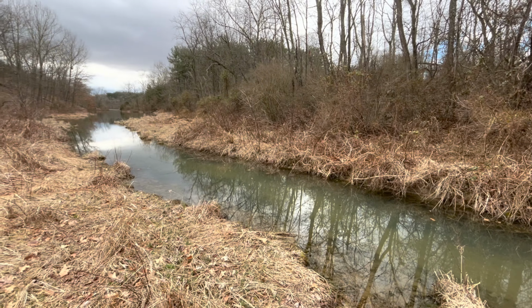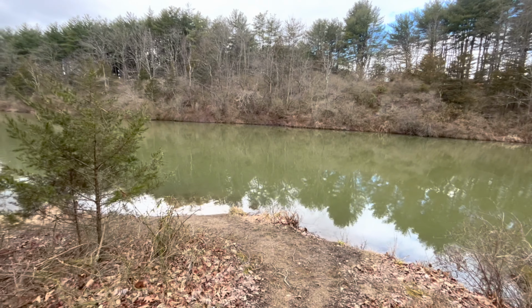We've gotten to one of those fishing spots that I was telling you about. It's a nice little place, especially when nobody's around, just to come in here, throw some worms in, and see what you can get.